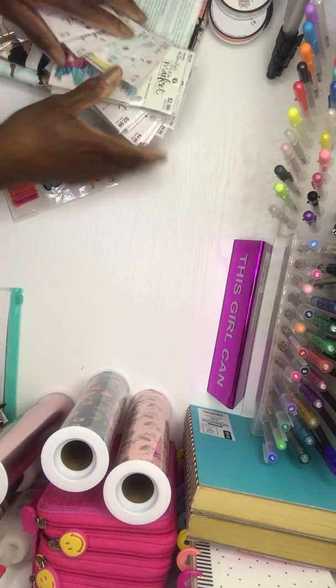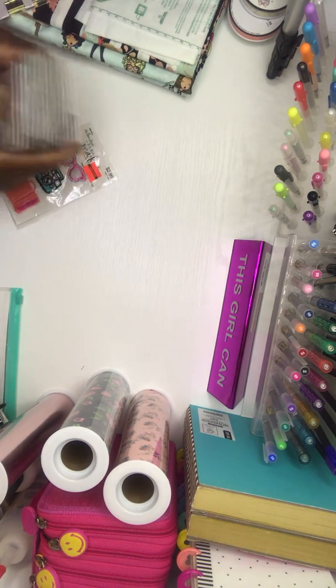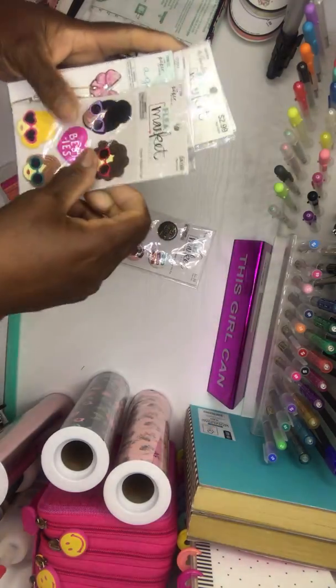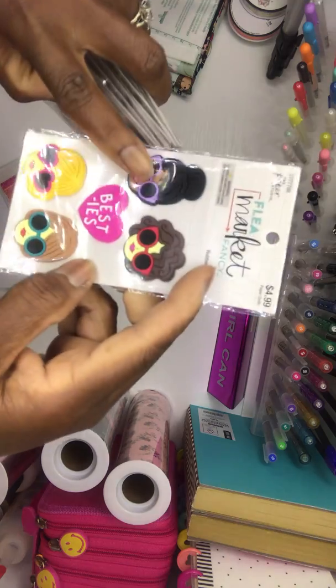Y'all, I just spent almost all my little Mother's Day money because I just went berserk when I saw these little things. So I got these flares. I got these. She really sold me. I love her.